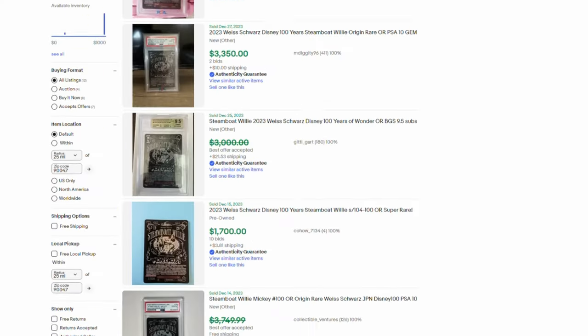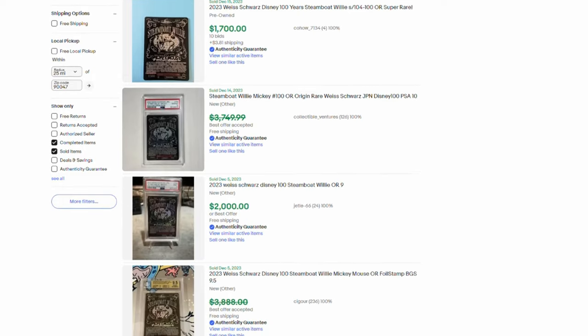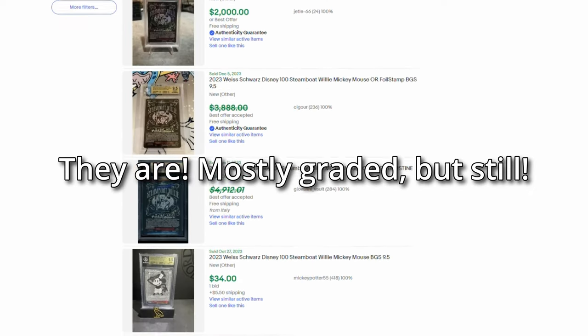What are your thoughts? So I think it would be really awesome if I could get the Steamboat Willie. The Mickey card is supposedly, people are saying, that it can go from like $4,000 to $6,000, which I think is ridiculous. I don't think anyone's buying it for that, but it would be really cool to get.